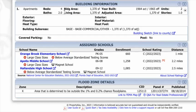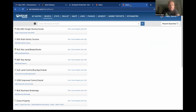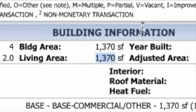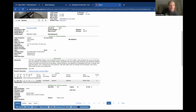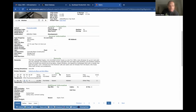So the living area is 1,370 square feet. So that is the accurate square footage. So when we come back to the comps here, this one, their living area is 1,291. Ours is 1,370. So ours is bigger. They're both 2 1s. And no, actually it's 2 1. So one side's a 2 1 and the other side's a 1 1. So we already win it.